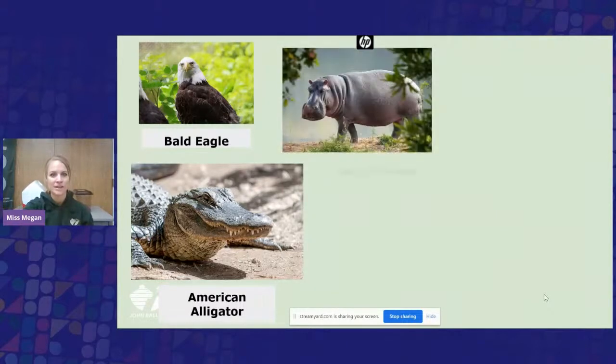Next animal is the hippopotamus. Do you think the hippopotamus lives here in Michigan? Have you ever seen a hippopotamus in Michigan before? The answer is no. The hippopotamus does not live here in Michigan. They live in Africa. And in fact, many scientists say that the hippopotamus is one of the most dangerous animals in all of Africa, which is pretty impressive.